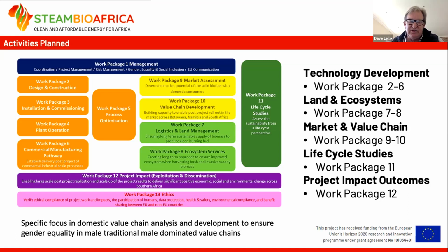So those packages will go through the design and construction, installation, commissioning, the plant operation, all the way through to process optimization. That project will take the full 3 years. We've just finished month 12. Due to COVID, there have been some delays in the project in terms of the manufacturing of it. It was due to be delivered just before the end of this year in November. I think we're currently looking at March 2023 for the demonstration plant to be delivered.